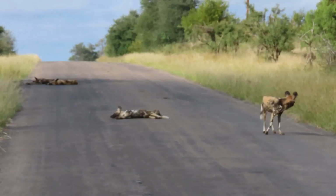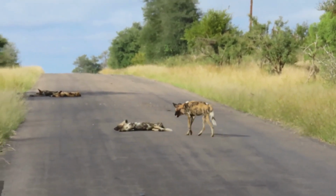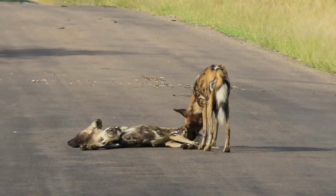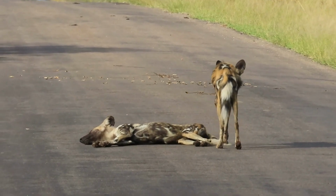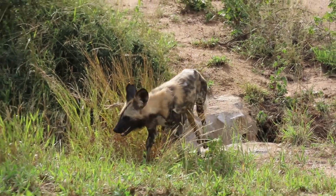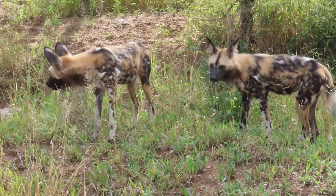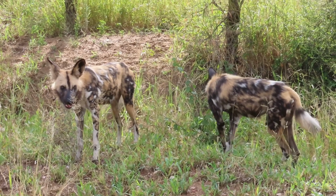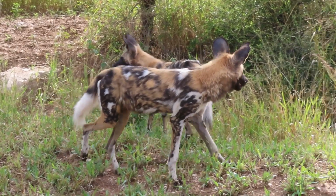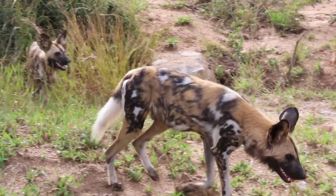They're fascinating animals. They live in these packs, socially very strong, unique bonds between individuals that strengthens their hunting success. I really like the scientific name, Lycaon pictus, which refers to the coat patterns and literally means painted wolf. I don't need to explain why they call them painted wolves. You can see that beautiful pattern that refers to the name.